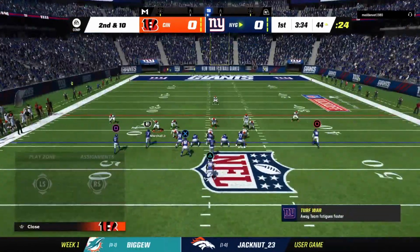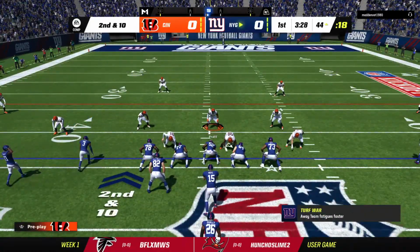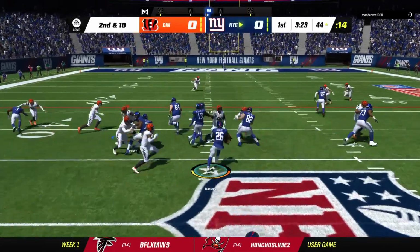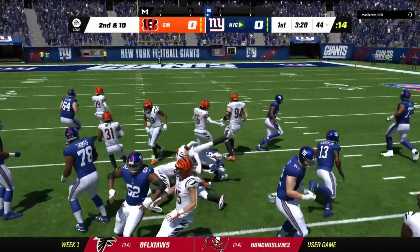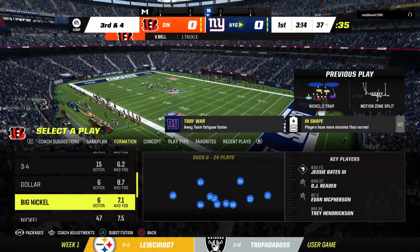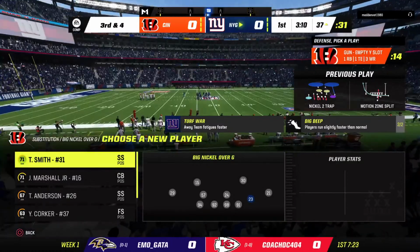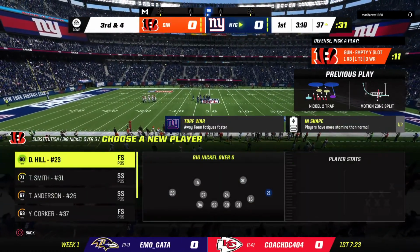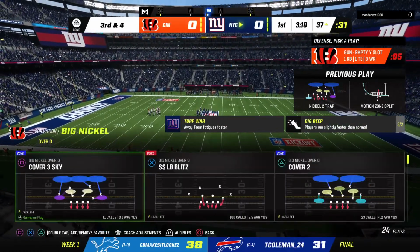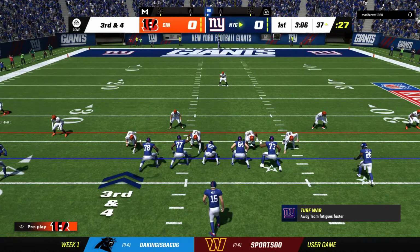So after the run for no gain, here's 2nd and 10. Up the middle with Barkley. And he's going to be stopped at about the 37. Well, there's an example of patience being rewarded. Ran the ball on 1st down and got stuffed. Most people would scream, throw the ball here. In this situation, they stayed with their roots, stayed with running the football, and they got rewarded. Play number 9 now on this pretty long opening drive, but this is 3rd down.